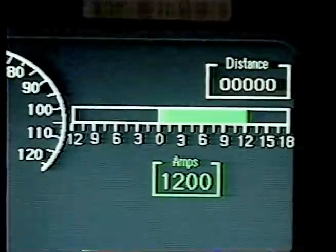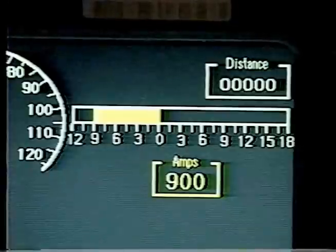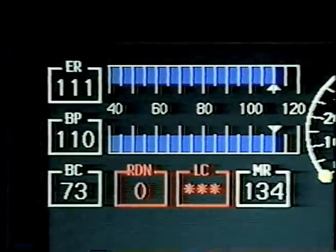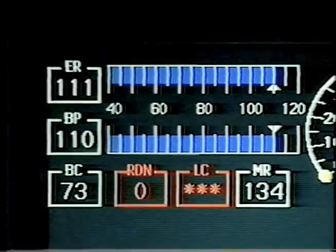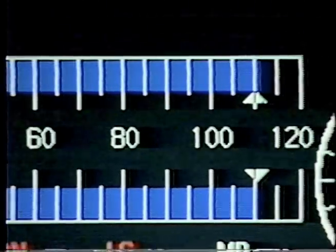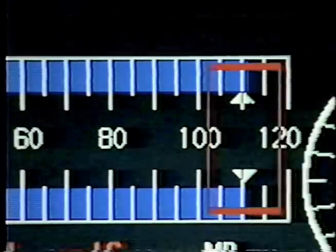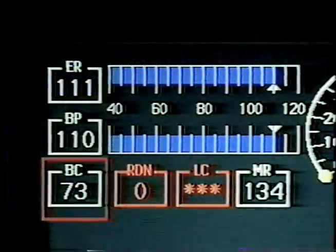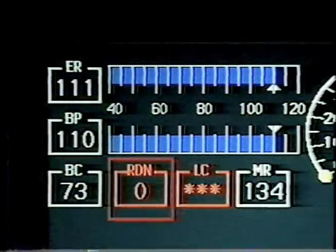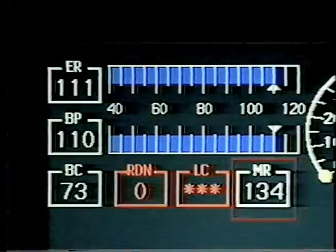The load meter indicates motoring and braking amperage in both digital and graphical formats. The air brake information zone contains air brake equipment operating pressure. Both the brake pipe pressure and the equalizing reservoir pressure are displayed in digital and graphical formats. The regulating valve setting is indicated by graphical triangles. Brake cylinder pressure, reduction pressure, last car pressure, and the main reservoir are displayed in a digital format.